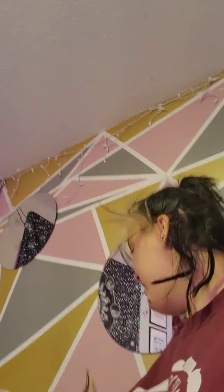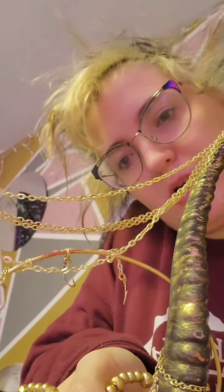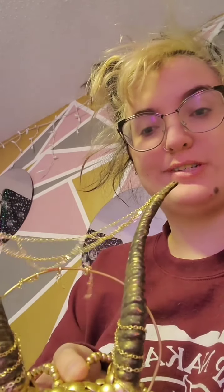So it is a few days later. Like always, I'm always doing it a day later than expected. I have finished the crown. I do have to spray paint this little part because when I was putting on the fish hooks, some of the paint scraped off, so I do gotta fix that. But I'm gonna wait when I spray paint the cloak to do that, so we can spray paint all at once.